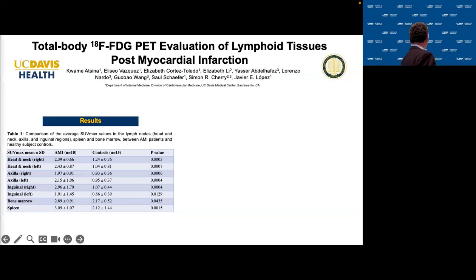So we wanted to know, how do the other organs in the body get affected when you have a heart attack? Because we think of a heart attack as just something that happens to your heart, but does it affect all the other organs in your body? That's the research question we have.